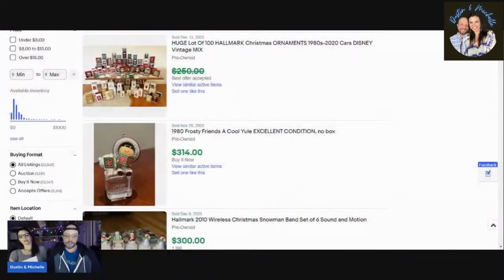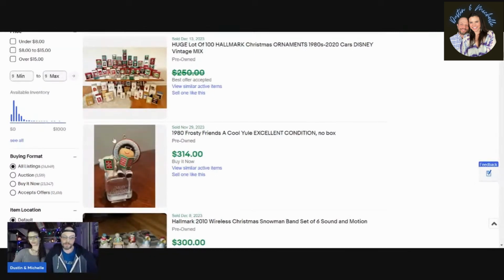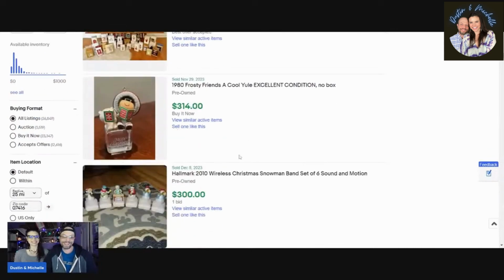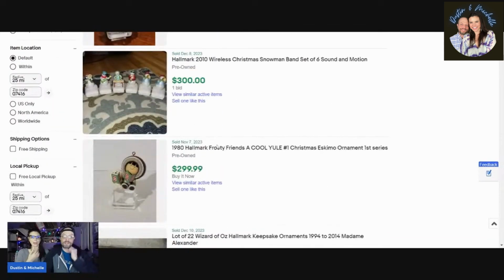Let's check out some of the Hallmark keepsakes that are going for some serious money, because this one right here is one to look for. This is one of the first in the series, from 1980. Frosty Friends, a Cool Yule. Now this one, yeah, cute. Even with no box, this one goes for $300, and that's pretty consistent.